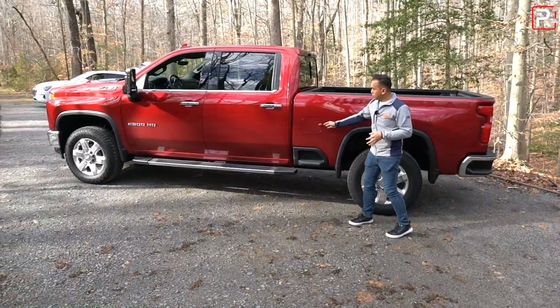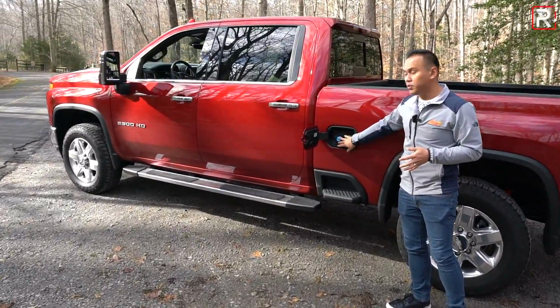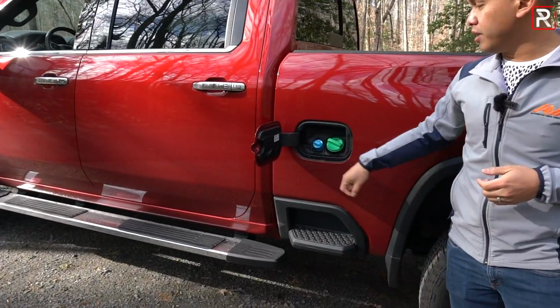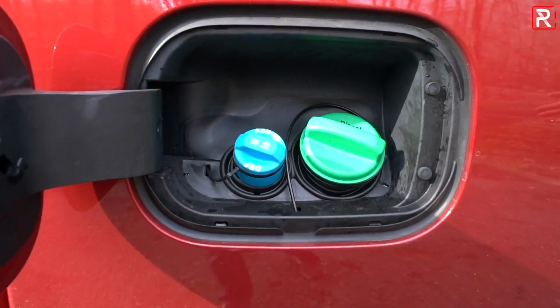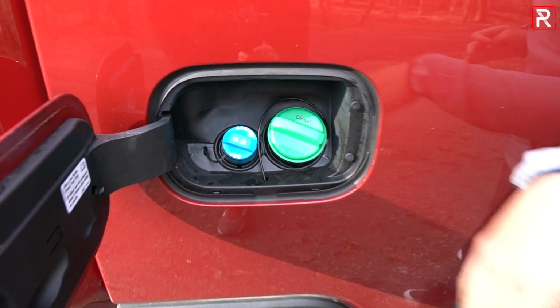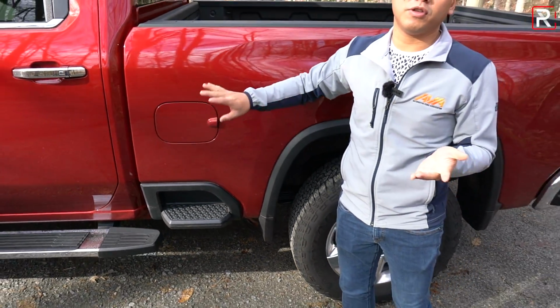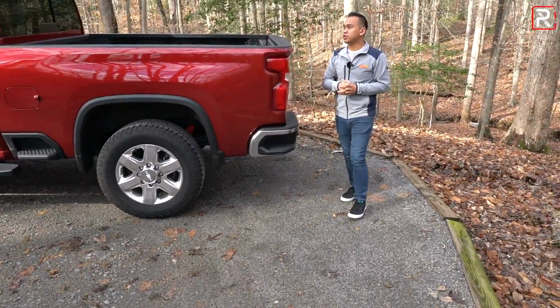Now, of course, here I want to show you one thing. When you open up the fuel filler here, with the diesel engine, you're going to get an AdBlue DEF fluid addition here, which basically means this is for emissions. That fluid is basically replaced every 10,000 miles. So every time you get an oil change, the Chevrolet dealer will add more fluid to it. That's again to comply with the overall emissions of this truck.